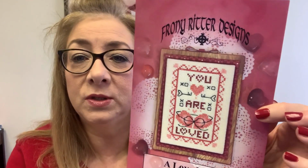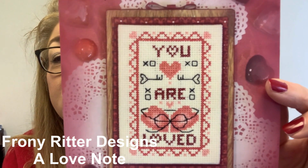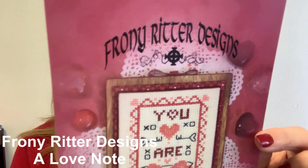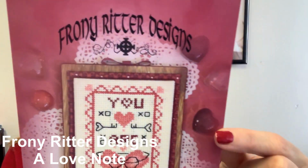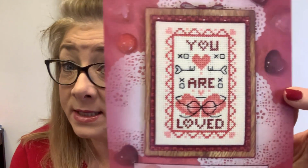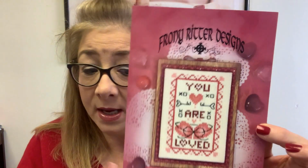This is, I think I'm saying her name correctly, I'm really bad with names, Frony Ritter. Anyway, she's got some really cute designs, and this one is called A Love Note. This will be available in the shop, and it looks like a really quick, easy stitch. It's going to measure about 2.5 by 4, and the called for floss is Sullivan's floss. I don't carry Sullivan's, but I do carry all the DMC floss.